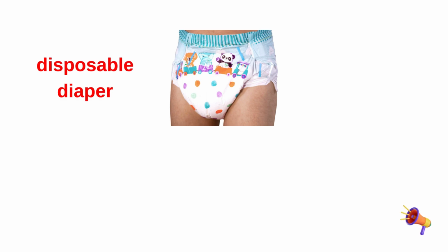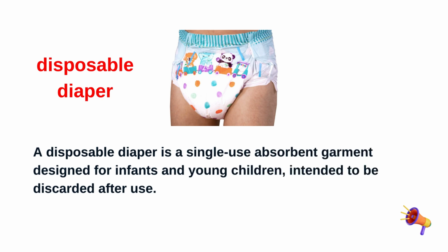Disposable diaper. A disposable diaper is a single-use absorbent garment designed for infants and young children, intended to be discarded after use.